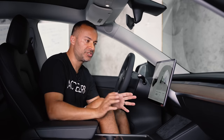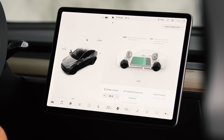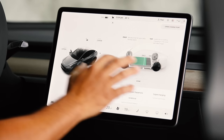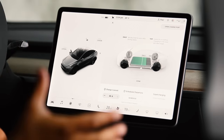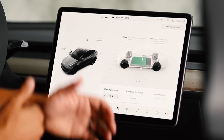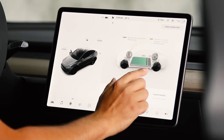So if we dig into the charging, this is what I can adjust. I can adjust how full I want to get the battery for daily trips or a long trip. So is it just a day trip you're going to use? Well, you can keep it shorter because remember, if you try to charge the battery up to 100% every time, you actually degrade the battery a little bit. If you just use the battery up to 80%, the battery will actually last longer over time. So that's why you can adjust how much you want to charge it to.